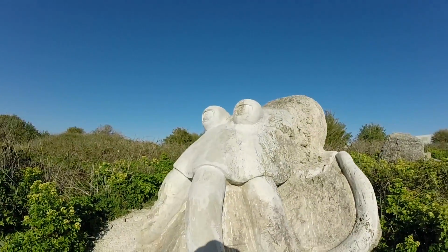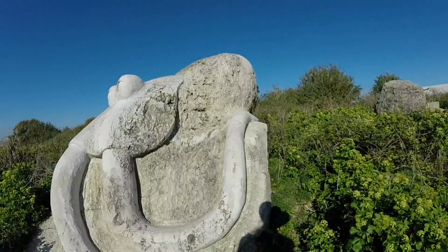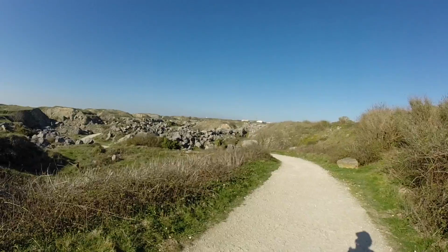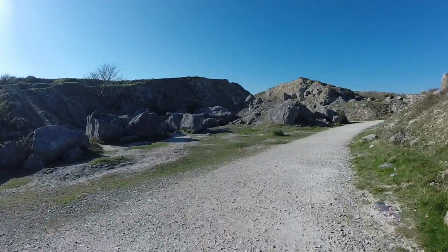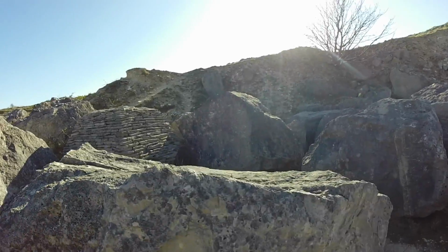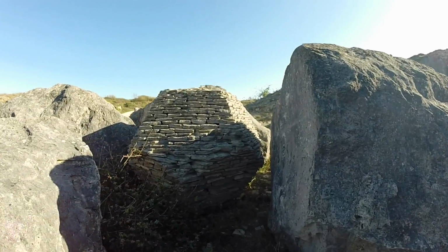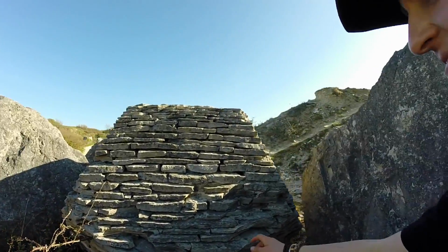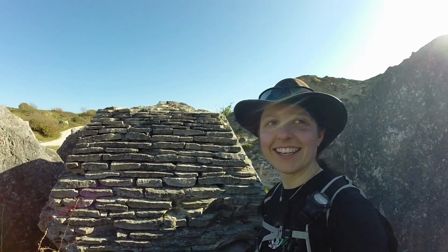This has got to be one of the coolest ones. Check out the octopus. He looks pretty mean. He means business. Just tucked away in this little spiral here. That's quite impressive. Awesome. And now back out of the spiral.